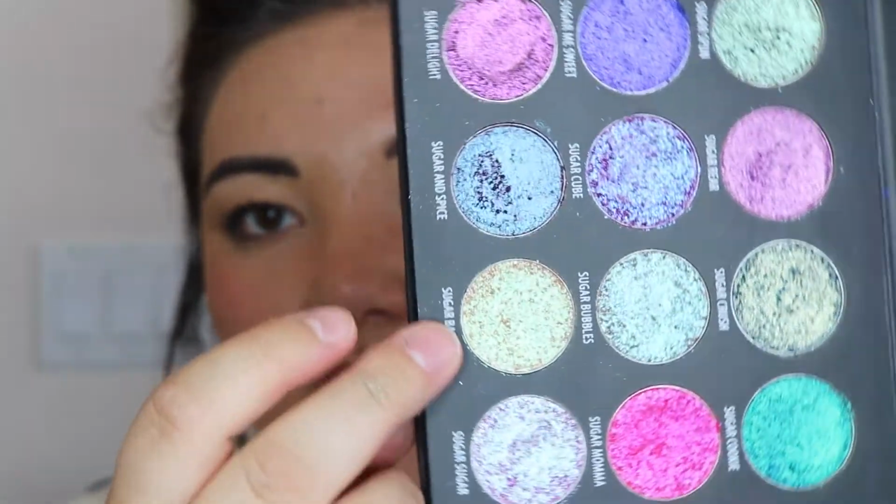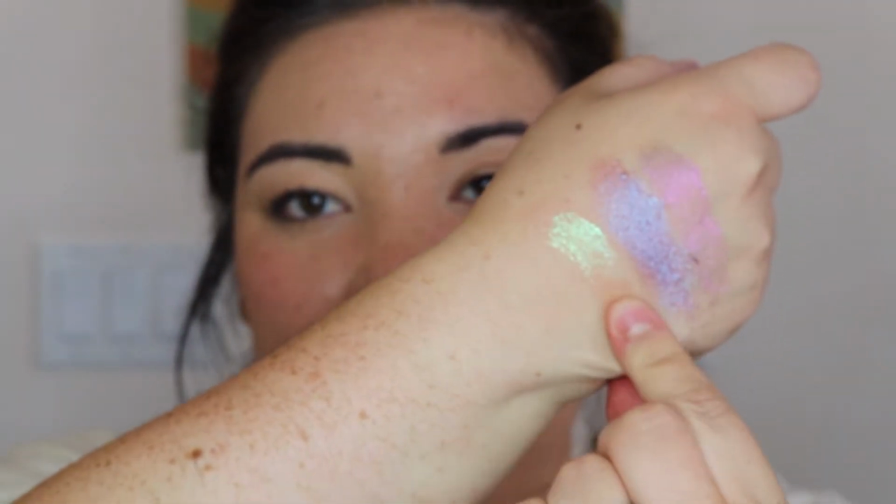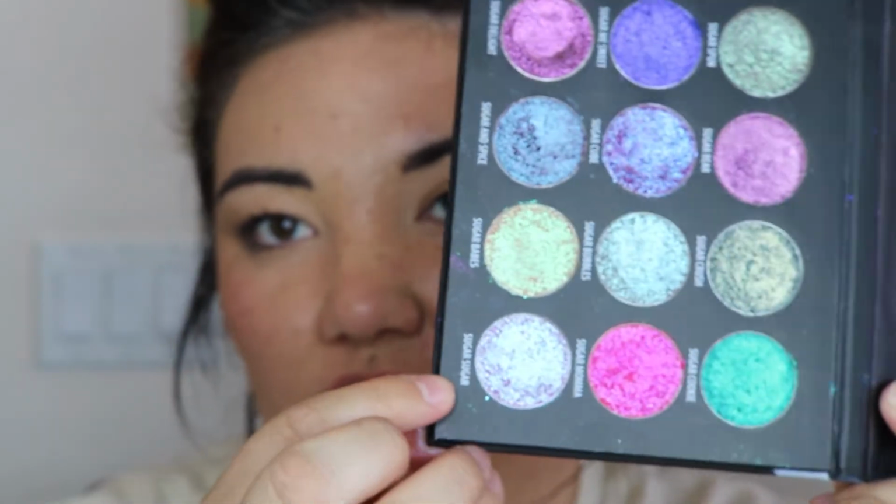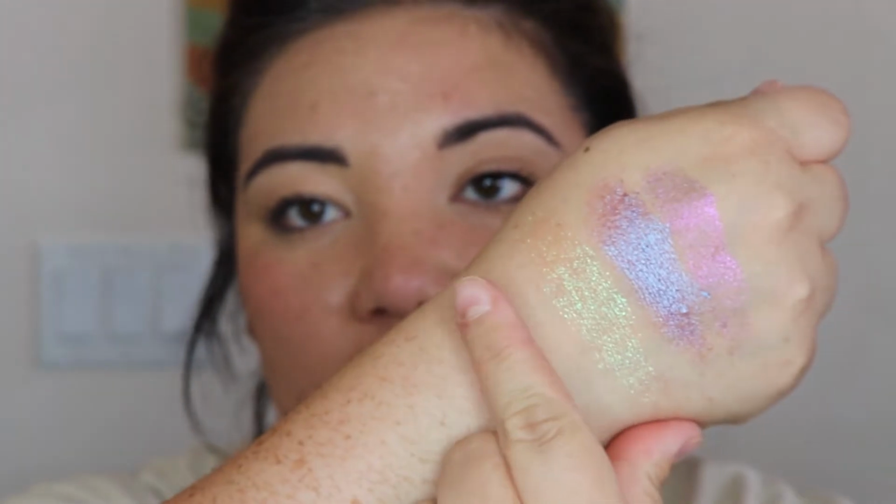And we have Sugar Babes, which is another kind of more neutral one. It's kind of like a champagne that shifts to green, to pink, to everything. It reminds me of this one that I have from Looksy Beauty, which looks pretty identical, honestly. Beautiful, definitely more of a topper shade. And then last but not least, we have Sugar Sugar, which I think is more like a blue-based purple, more pinky, fairy-esque toppery shade.